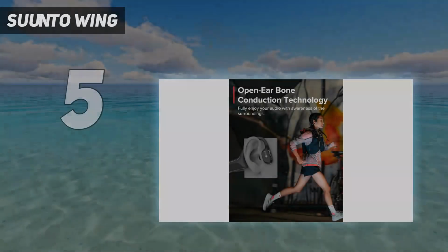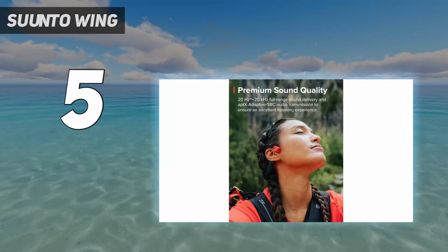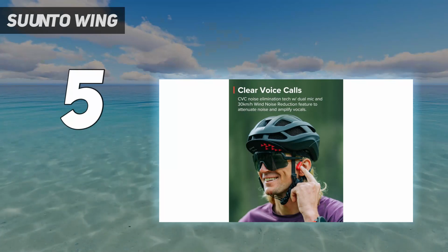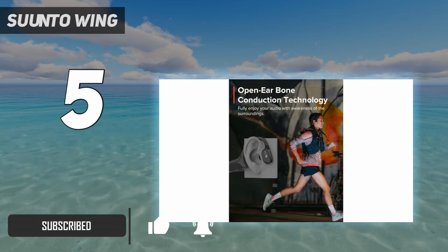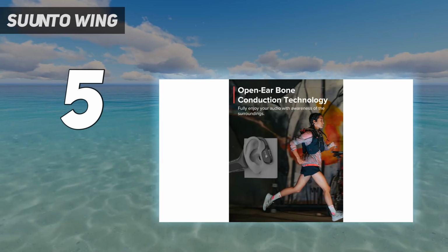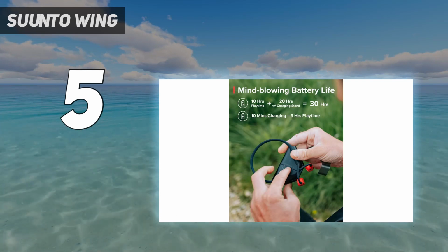Suunto Wing. Suunto Wing is the only set of bone conduction headphones on this list with a portable charging dock, which allows you to charge the headset on the move. That means while the Wing headset itself only has 4 hours of battery life, just 10 minutes of contact with the dock extend the battery by a further 3 hours, offering the user a total of 30 hours before the dock has to be recharged.